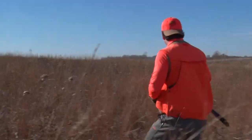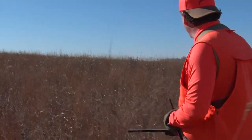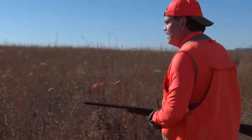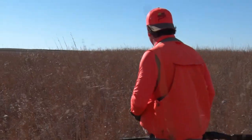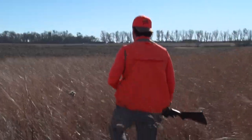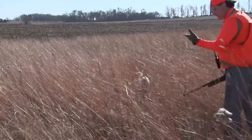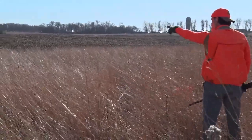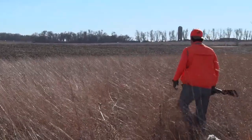So she's pretty far over here, not real birdie, and so I'm gonna pull her. I'm using just the tone only on my collar. I'm gonna pull her over here by me because I want her closer to this edge of the corn, even more so. So I'm gonna show her where I wanna go by walking also. That's part of controlling the dog and sending her into where you want her to be. This is right on the edge of the corn, a very good possible holding spot for birds.